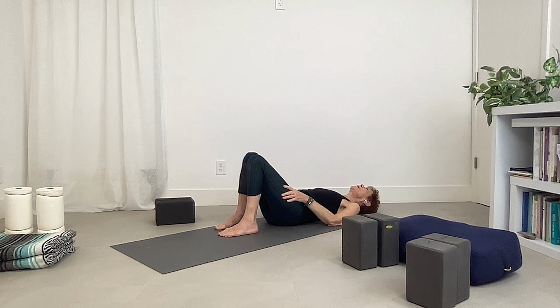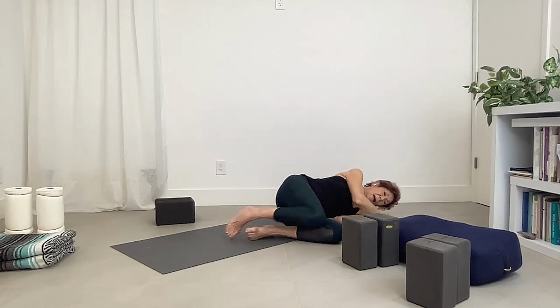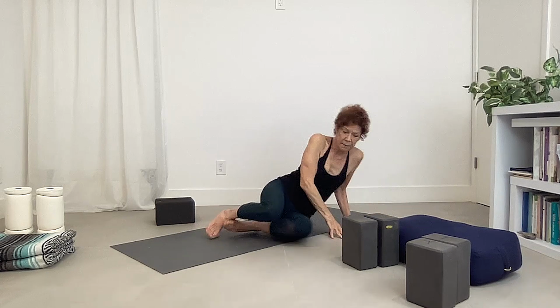And you're welcome to stay here and continue that belly massage, or as I'm going to do, bring my knees to one side and press myself up to sit.